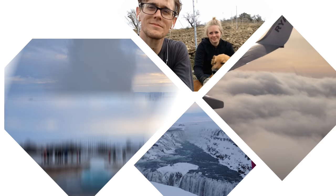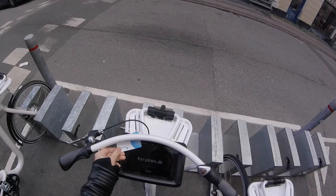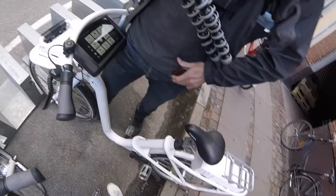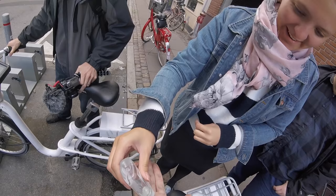All right, today we are discovering Copenhagen by bike. Let's go. All right, we haven't started our journey, and Ashley is dirty.